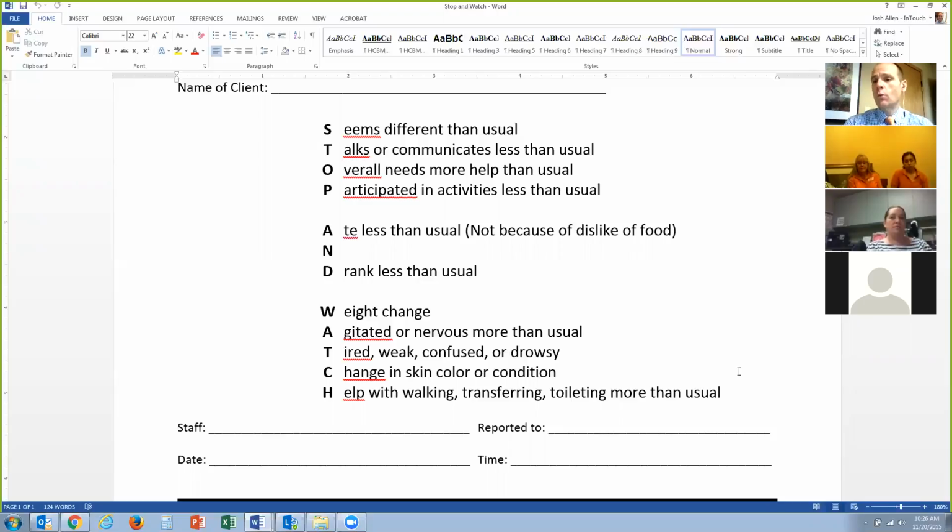Under watch, you see things like weight change. Now, we don't routinely weigh all of our clients, but if you do have a client who receives assistance with weight, you would want to let someone know if there's been a change. Are they more agitated than normal? Are they more tired or confused or drowsy? Has there been a change in their skin? That's definitely something we want to let people know about, redness or irritation in their skin. And then lastly, do they need any additional help with walking, transferring, or toileting?